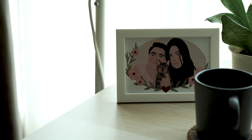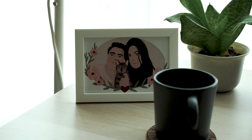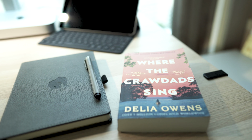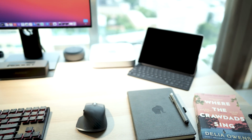And for the finishing touch, I have this family photo of my wife and our only child, Daphne the cat. Next to it, I have this $10 snake plant from IKEA, this Dingbats notebook with an outline drawing system, pigment ink pen for doing my daily journals.